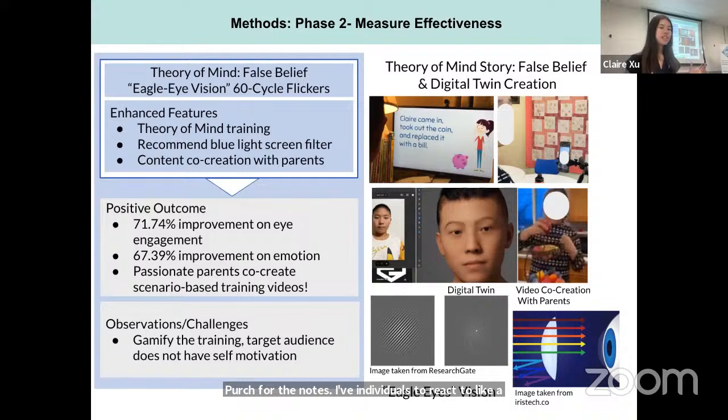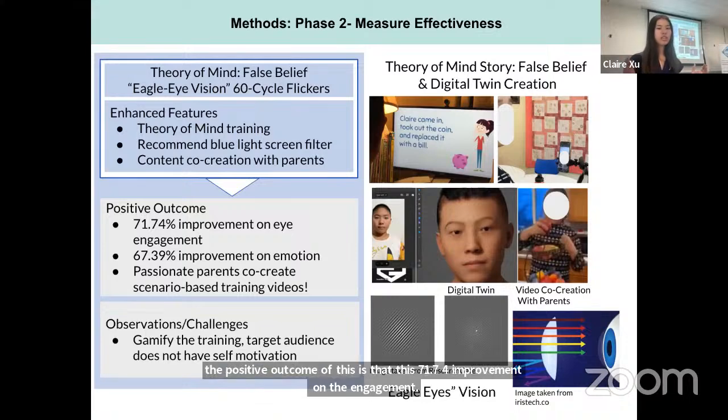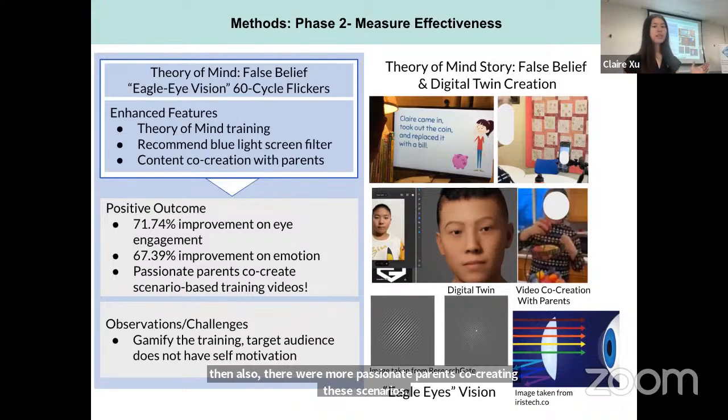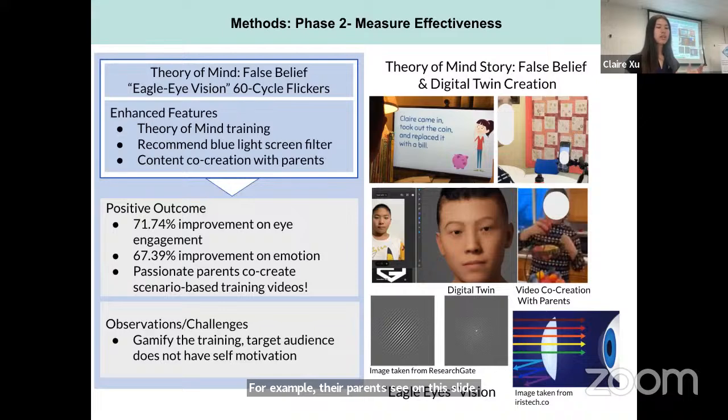The positive outcome of this is a 71.74% improvement in eye engagement, and also a 67.39% improvement in emotions. There were also more passionate parents co-creating these scenarios, for example the parent you can see on this slide. Some of my observations were that the children prefer games, since the training could be a little boring or tiring after a while. So I wanted to gamify the training, and this way the children have more self-motivation to start training their eye engagement.